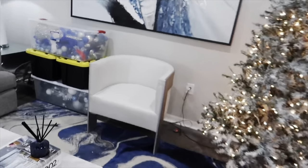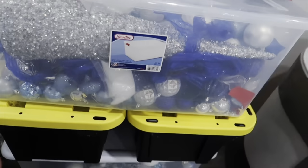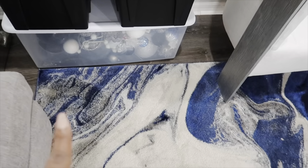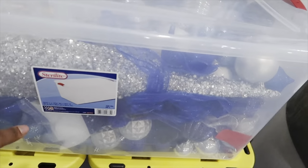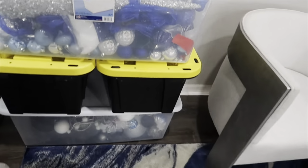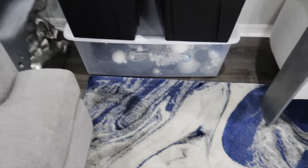And these are my decorations. I think I have more that I need to pull out of my garage, but this is what I have so far. I did blue last year. My colors were silver, blue, and white. But this year, I'm going to do black and white. So there are some black and white bulbs down there. I'm not going to throw this tree away. I'm just going to keep it. Maybe it'll go upstairs or whatever the case may be. But I am going to be replacing my Christmas tree.